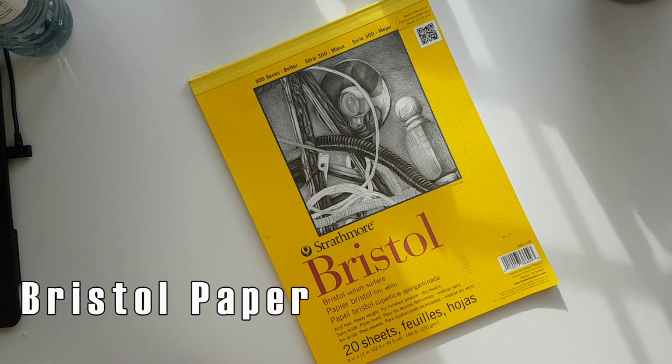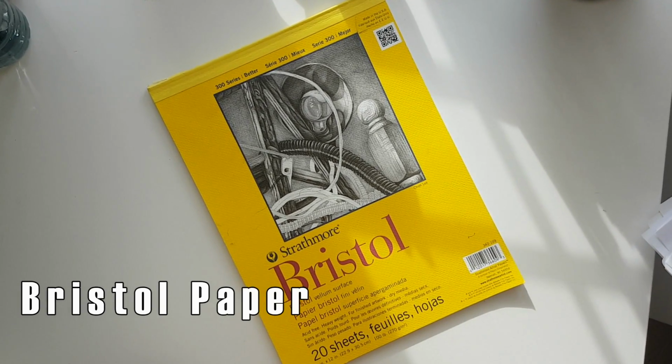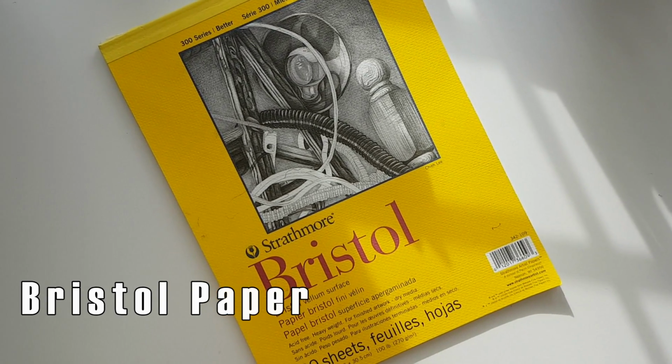Bristol Paper is by far my favorite. It's thick and endures a lot of erasing and pen pressure. It protects the drawing from getting damaged, especially when coloring with Copic markers.